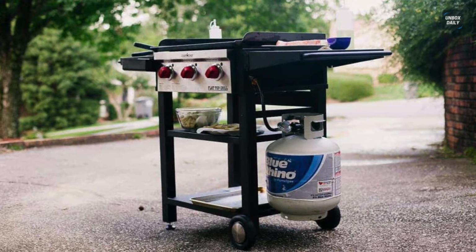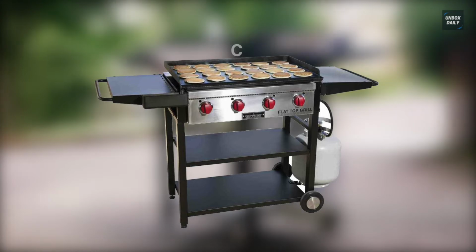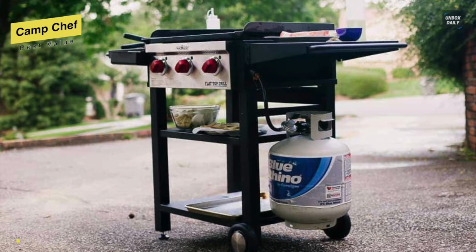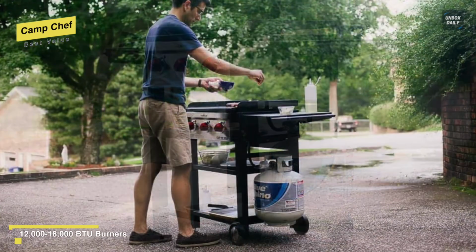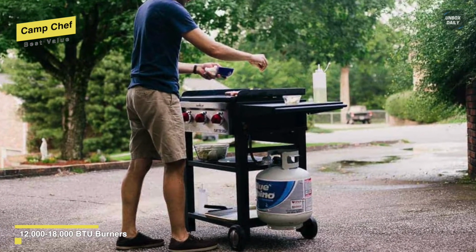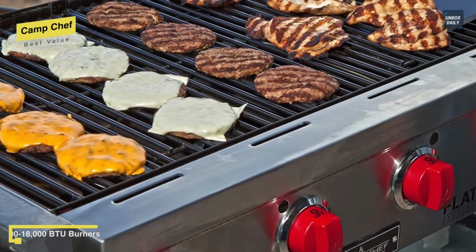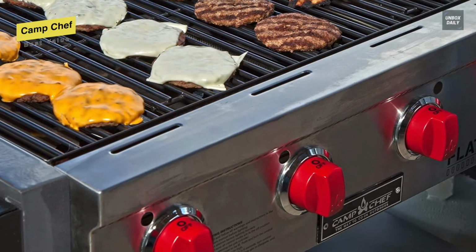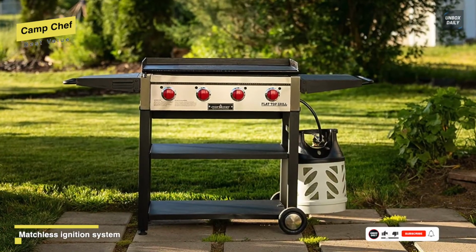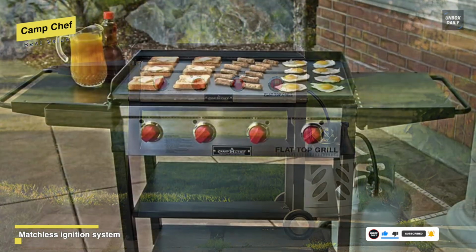Lastly, we have the Camp Chef Flat Top Grill. This gas grill comes with a large 600 square inch surface where you can crank out food for 50 to 100 people every hour. Its included four 1200 BTU burners are powerful enough to quickly heat up the pre-seasoned griddle. And using its adjustable heat, it will make it easy and convenient to create hot, warm, and cold zones on your grill to ensure you get the perfect cook all the time.